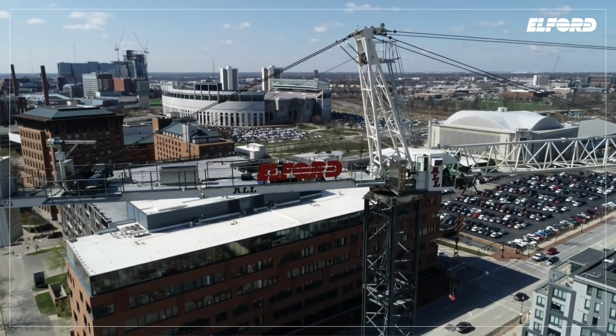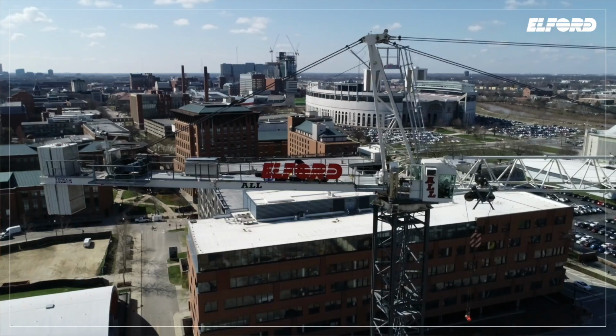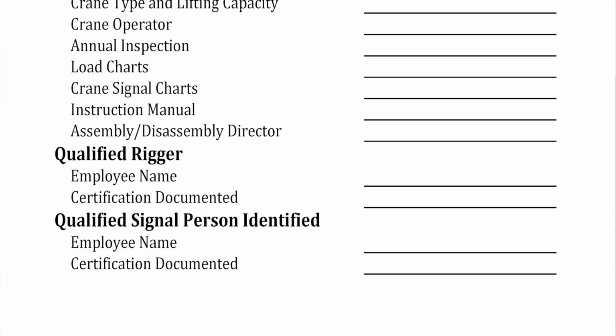Cranes used on the site must have a current annual inspection sticker. Proof of operator qualification must be submitted to Elford prior to the start of work. All contractors using a crane to perform work must submit a written plan to Elford for review prior to the start of work. The written plan must also include a written assessment of the job site hazards that may impact the crane operation. Materials must not be swung closer than 20 feet to energized power lines.